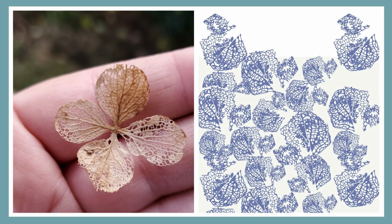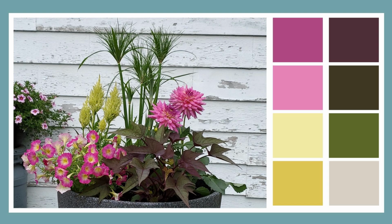You don't have to paint florals or draw florals in order to use plants as inspiration for your artwork. Plants are full of different textures, colors that can inspire color palettes.